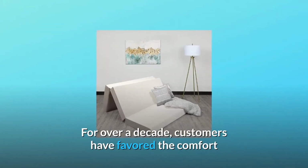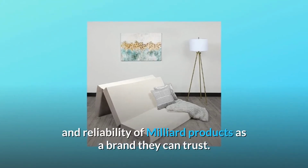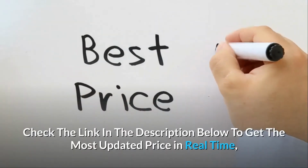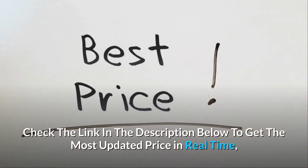For over a decade, customers have favored the comfort and reliability of Milliard products as a brand they can trust. Our design has you in mind, so you know your mattress is just right the first time. Every time.